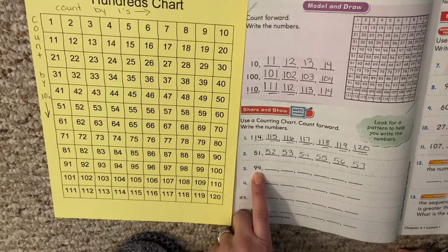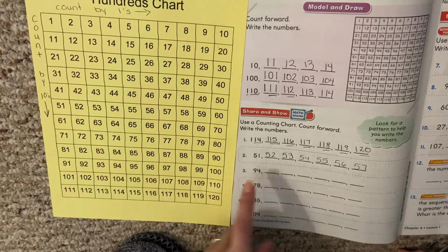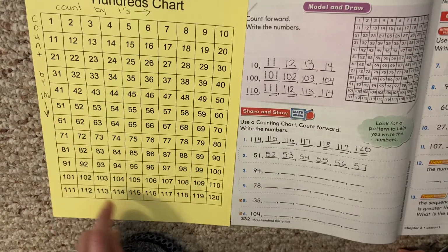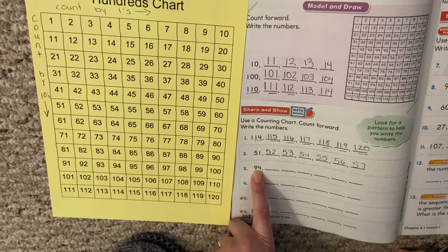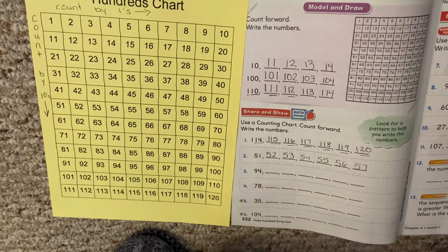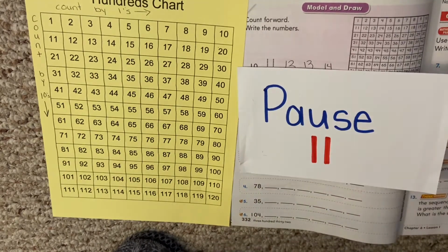All right, next, here we are at 94. Okay, I want you to find the number 94. Look, it starts with a 9. So go in your hundreds chart. Look and see where you see is starting with a 9. Start with 94. I want you to write the next numbers. Okay, go ahead and pause. You're going to finish filling this out. Hit play when you want to check.